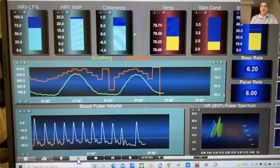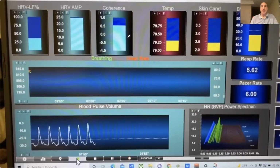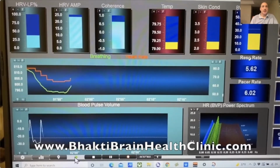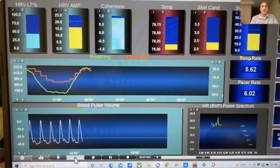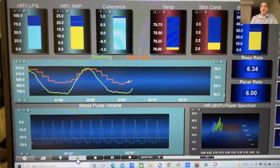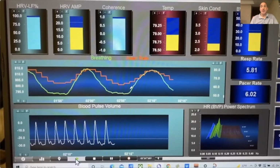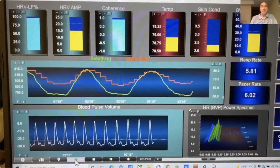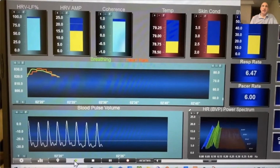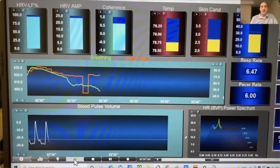Now, one of the things, if we were only looking at coherence, we might think this person is still doing okay, but having temperature and skin conductivity and blood volume pulse gives us an indication that this system is under distress. Coming up here shortly, you're going to start to notice this green trace, which is their respiration, and this red trace, which is their heart rate variability, are going to start to diverge quite extremely. And that is the moment at which I ask them to evoke the memory of the last time they were not able to sleep at night. And we see that happening right now.